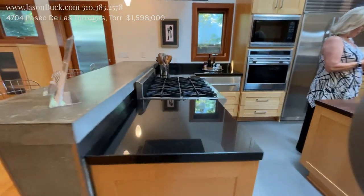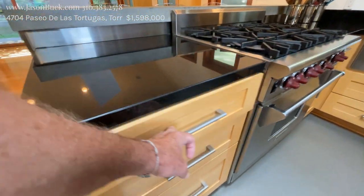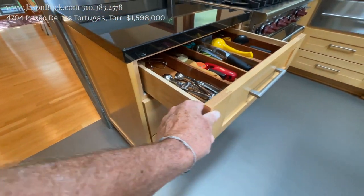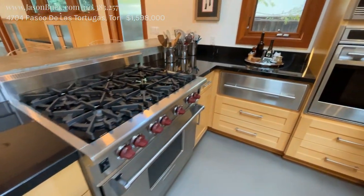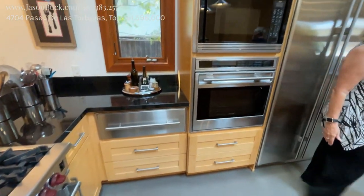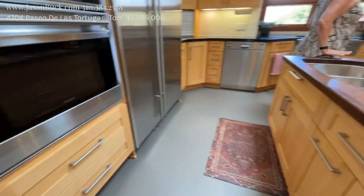One indoor cooktop, six burner, Wolf. Really nice. Cabinetry, maple lined, cushion close. Really nice. We have a warming drawer, Wolf oven, and Wolf microwave. Super nice. Wow, there's a good feature here.